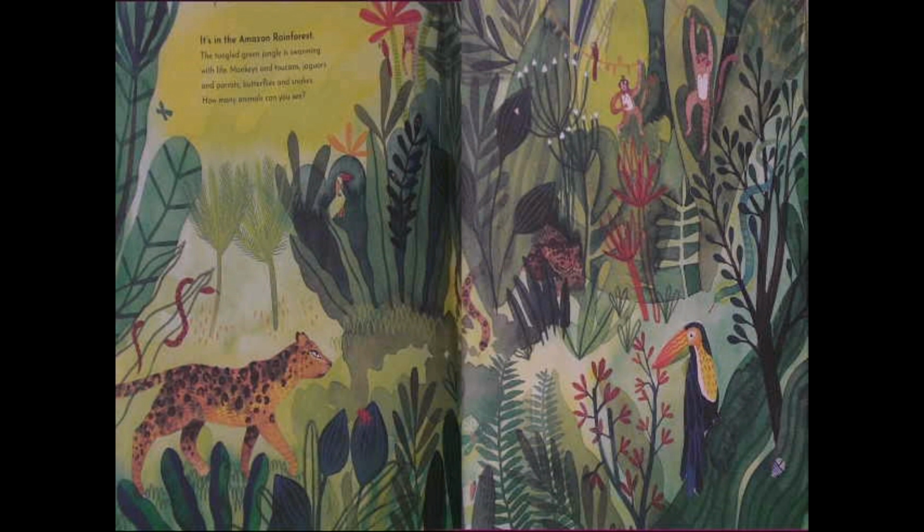It's in the Amazon rainforest. The tangled green jungle is swarming with life. Monkeys and toucans and jaguars and parrots, butterflies and snakes. How many animals can you see?